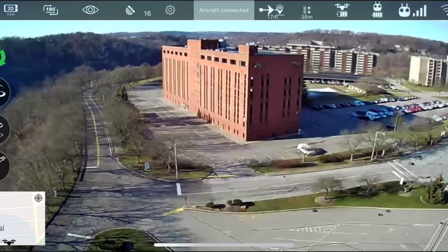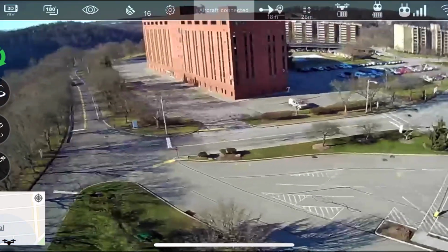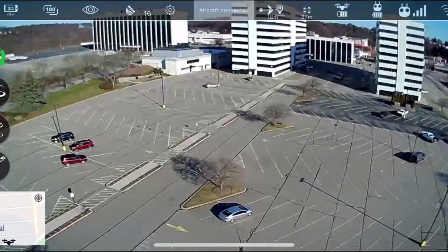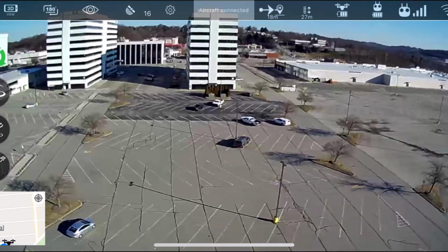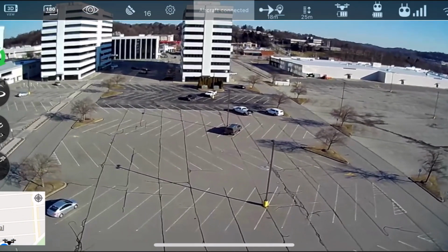At 16 satellites now. Yeah, it's okay, man. I mean, it flies decent. It just, the video is not stabilized, so you're gonna get all this wandering around stuff here. But yeah, it flies good. I was real happy with it when it was out at the park.